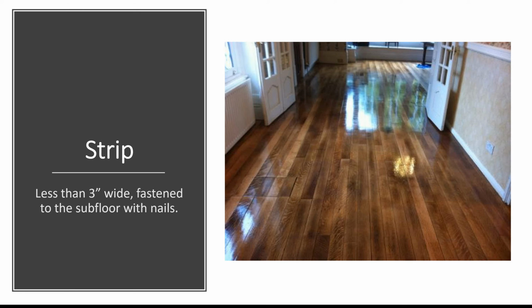But if you ever pull up carpet and you find these hardwood floors underneath, you're probably going to see strip wood flooring, because this is a little bit more of an older, more traditional style. When you're putting in new floors, you're probably going to get a different kind, which we'll go over in a second. But you're going to see the strip wood flooring in a little bit older models. I think either one's pretty, honestly.